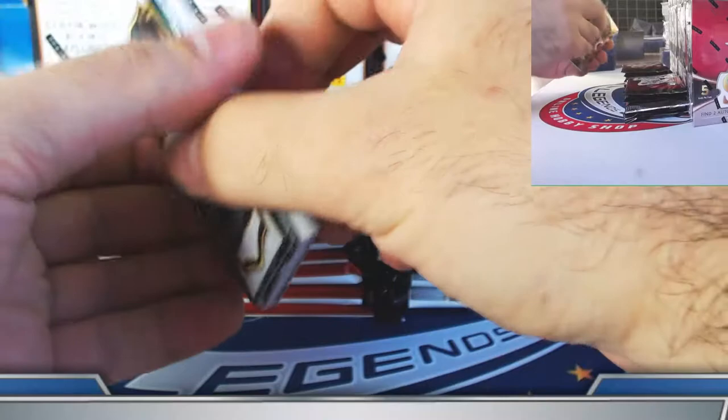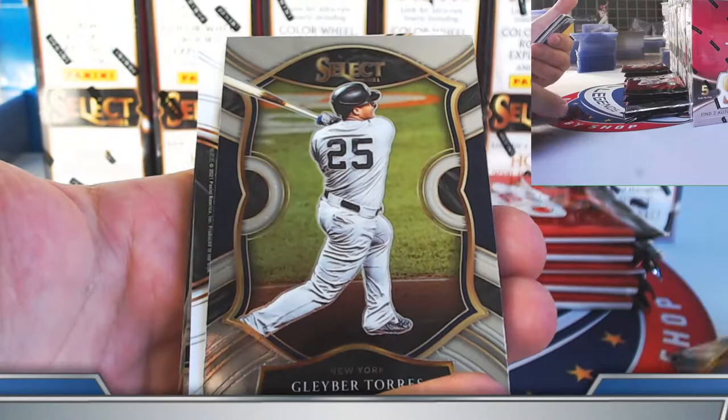Hey, Doug, cool deal, buddy. Willie Adames, looking for some nice Willie parallels for you. And glad to have you aboard. And indeed, hope everyone's having a nice start to their Friday.